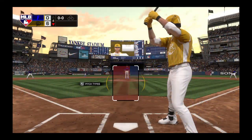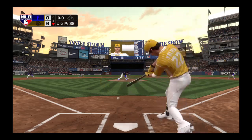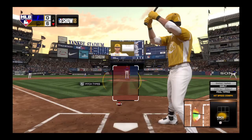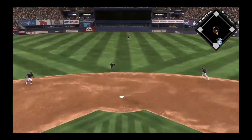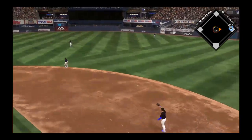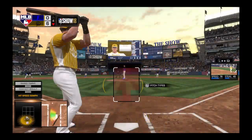In is Christian Yelich. He's set to lead us off in the home half of the fourth inning. Right fielder, Christian Yelich. Into the windup. Here comes the 0-1. Smoked on the ground up the middle. That's through for a base hit. He's now 2 for 2 in this one. So the leadoff man is aboard to start out the inning.